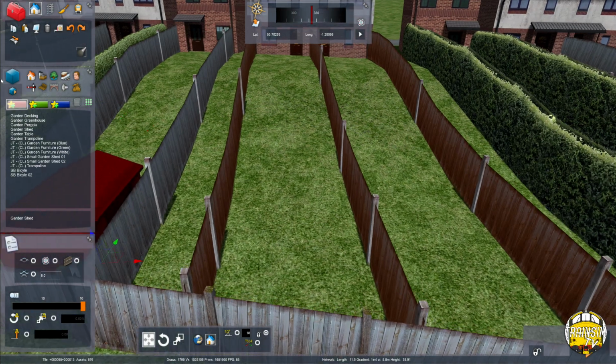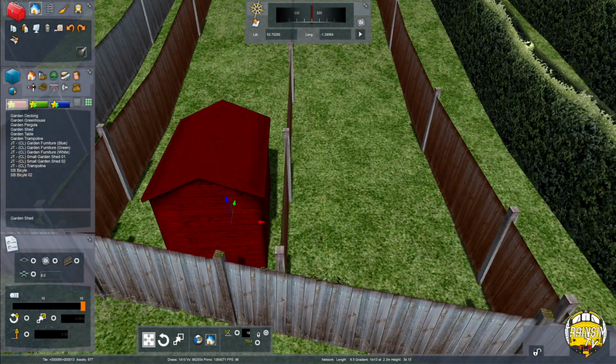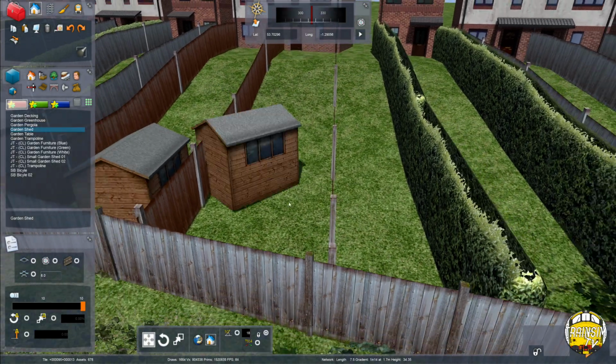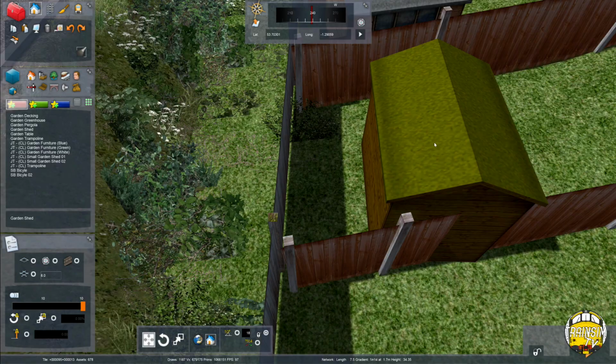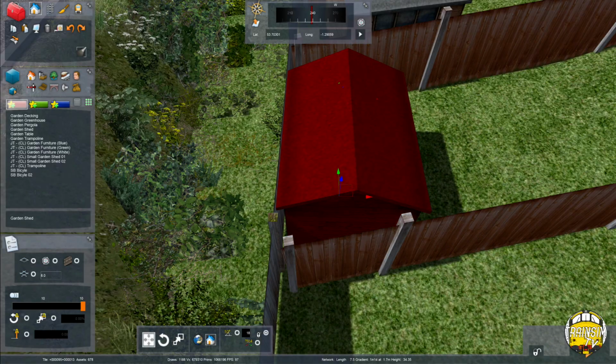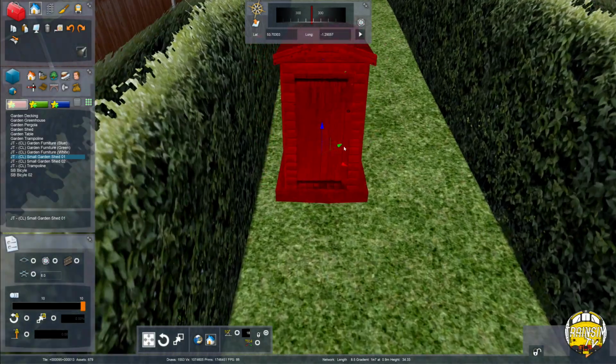Again, I'm not too fussed about if it's perfectly accurate and stuff like that. 99.9% of people that you're aiming your routes at aren't going to care if the garden shed is the exact type of garden shed and stuff like that. It's not how it works in Train Sim.